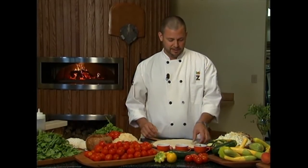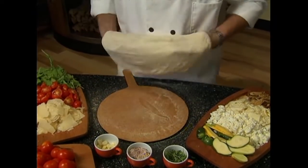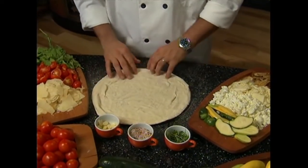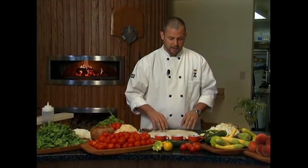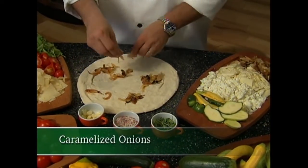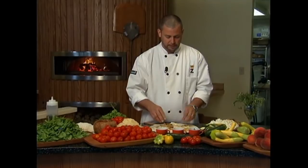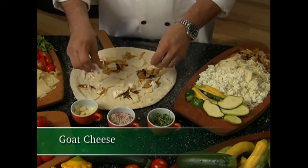Now let's get to making this here. I've got some really incredible Tipo 00 flour here, Italian flour, and we're going to make a real thin pizza crust. On this pizza crust, we're going to put lots of really incredible garden vegetables. I'm going to start with caramelized onions. We're just going to smatter them about. A little bit of good high-quality mozzarella cheese. And there is no sauce on this pizza. It's just focusing once again on the garden vegetables. Then we're going to put a little bit of goat cheese.